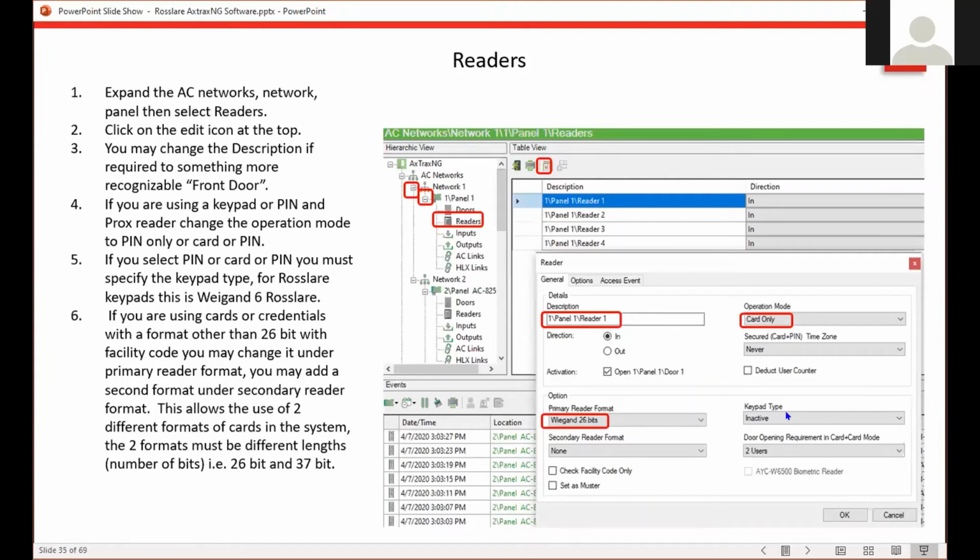Keypad type, again, if you enable a pin pad up here, then you have to tell it what type of keypad you're running. With ours, that's always Wiegand 6 Rosslare. Others vary by manufacturer, but there's about 4 different selections there.